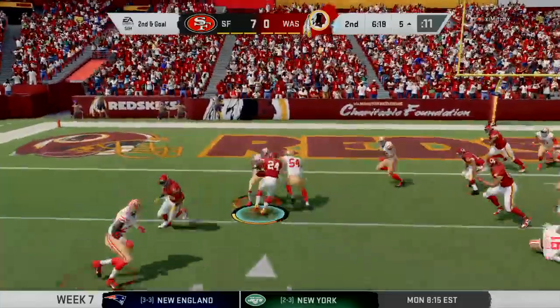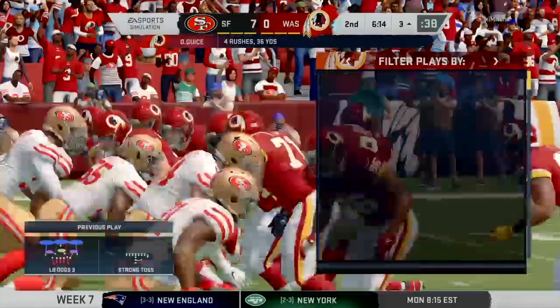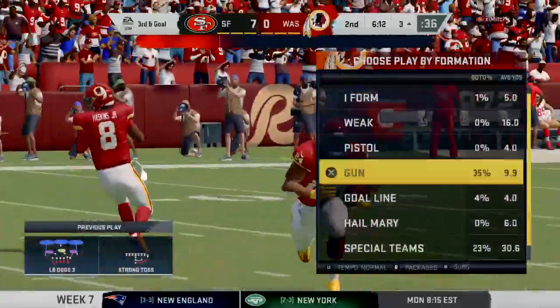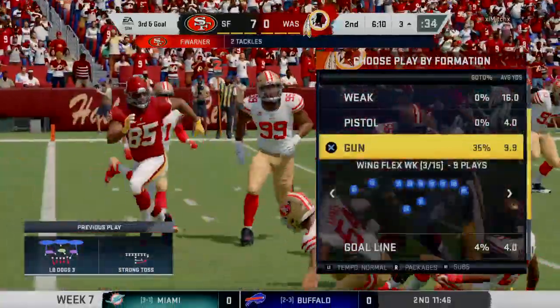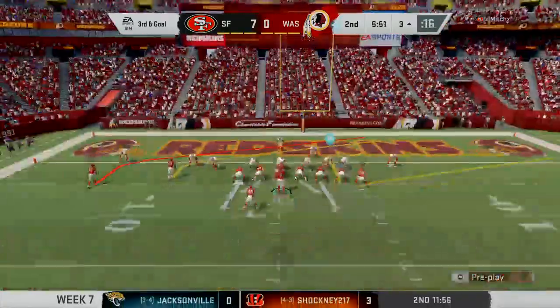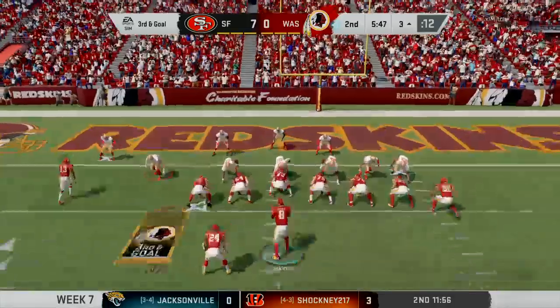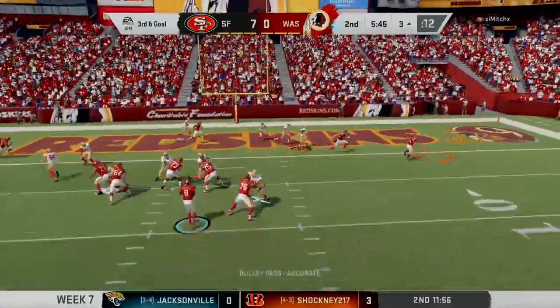Geis with the carry on 2nd down. And not a whole lot there. He does get a couple, taking it from the 5 down to the 3. 2 straight shots on the ground. Now on 3rd, do you go to the air? I think the possibility exists, and if you're doing it, you're probably going play action since you ran it twice. But I often think that 2nd down is the time you go.